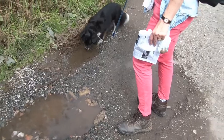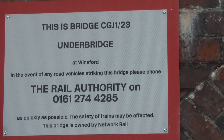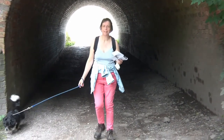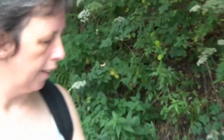Oh, she's having a bit of a drink. Oh, and so Sky. That's a holiday park there. We are going to continue to follow the track downhill, straight ahead, through the second tunnel, to a small parking area immediately before the bridge across the river. Bridge across the river. So down another tunnel.